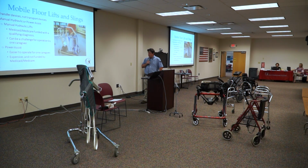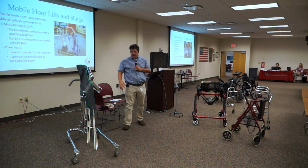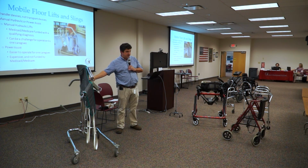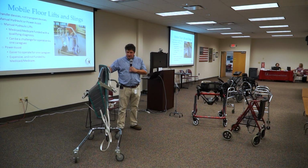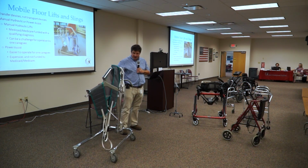These lifts can be difficult for people with behavioral issues too, if they're not willing to cooperate with the transfer. I've seen people push off of the riser column, and it can push them outside the base of support, and it can be a little bit of a danger. The benefits of these are that they are portable, so you're not confined to your ceiling track area. This lift, which we would typically all call a Hoyer lift, is just a manual hydraulic floor lift.